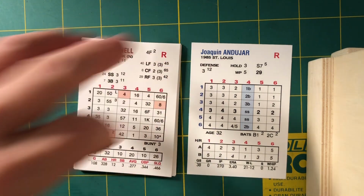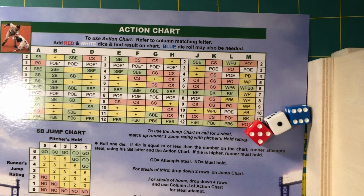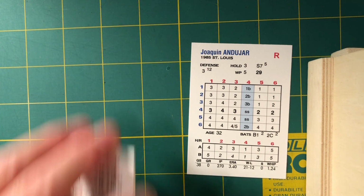Now with Mitchell coming up, we've got to hit the action chart again. And it's WPBO, which is not a New Deal organization to get the economy going. No, it's a wild pitch. Passed ball check. Wild pitch rating for the pitcher is not a zero, so we're okay. All right, and the catcher's not a zero either, so we're covered.